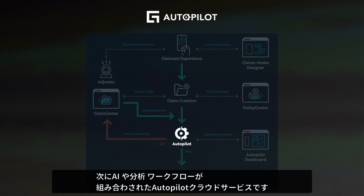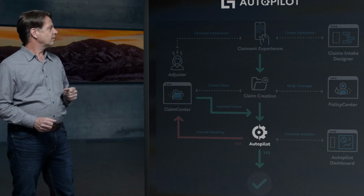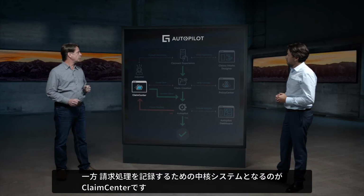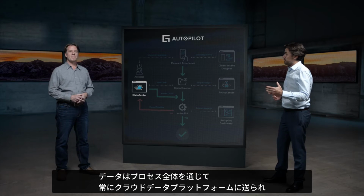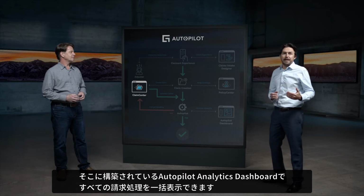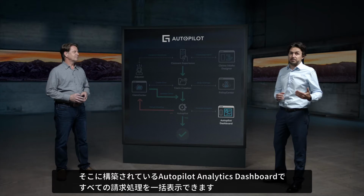Then there's the Autopilot cloud service, which combines AI, analytics, and workflow. This is the engine that drives automated claims processing. Also shown here is ClaimCenter, which serves as the core system of record for claims. And let's not forget that across the entire process, we continuously stream data to the cloud data platform and build the Autopilot analytics dashboard on top of that, providing a unified view of all claim processing.